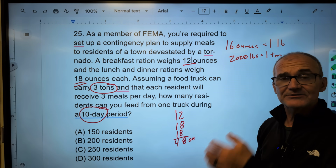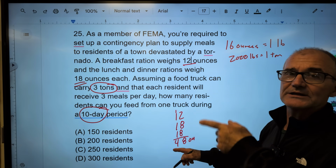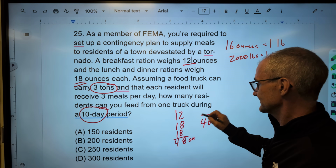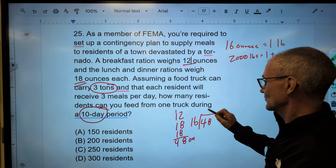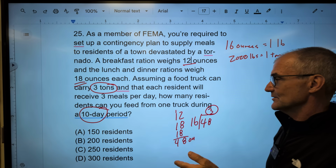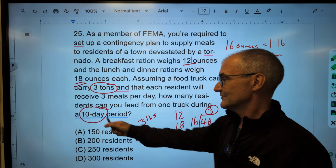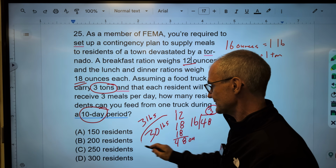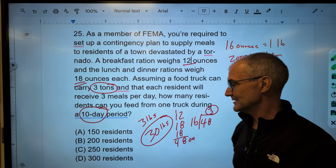I know this is a no calculator problem, so it's going to have to work out pretty well. So one person eats 48 ounces per day. I take that 48 ounces per day, and I divide it by 16 to get pounds. So one person is 3 pounds per day. So one person is 3 pounds per day for 10 days. One person is 30 pounds. So one person will consume 30 pounds in that 10-day period.